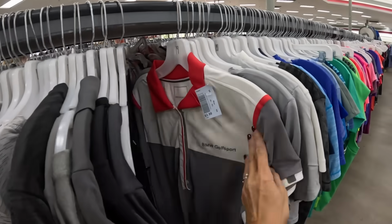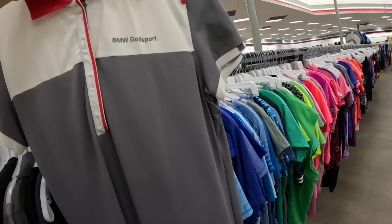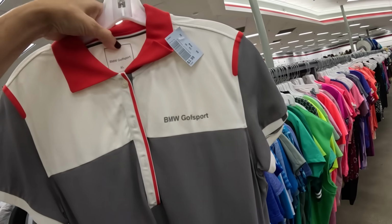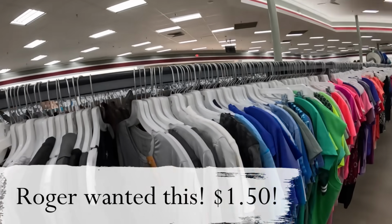Okay, who is this? BMW Golf Sport. $3.99. You know, sometimes people like to wear a luxury brand car's logo. I almost think this might be good. Made in Portugal. I'm going to look this one up, so we're going to grab that.